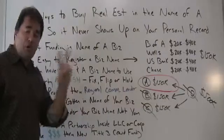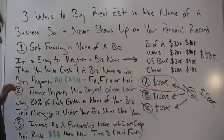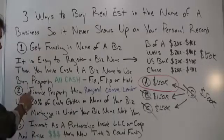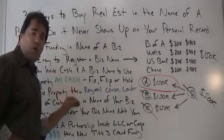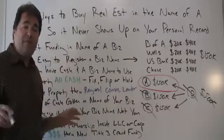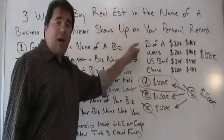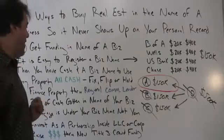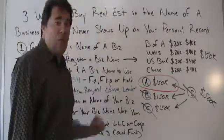Let's get to number 2, the second method. The second way that you can buy real estate in a way that doesn't report the debt or the mortgage in your own personal name is to finance the property through local banks that no one outside of your region would know the name of. Bank of America will not do a mortgage for your real estate investment property in the name of your business. Wells Fargo will not. U.S. Bank will not. Chase will not.